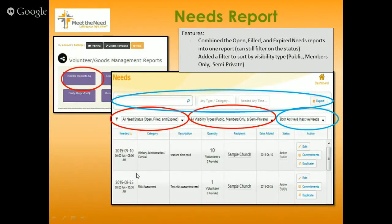The needs report was one of the reports that you had before, where there were 3 of them. You had to look in the open report to see your open needs, you had to look in the filled report to see your filled needs, and you had to look in the expired report to see your expired needs. If you didn't know where your need was, sometimes you were looking in 3 different reports. Well, now we've combined those 3 reports into one and added a drop-down menu where you can choose which types of needs you want to see, but they're all together. We also added in red, you can sort by public, members only, or semi-private.